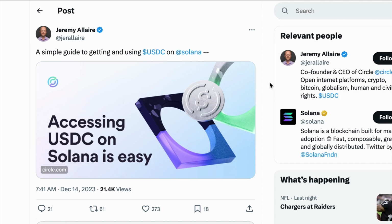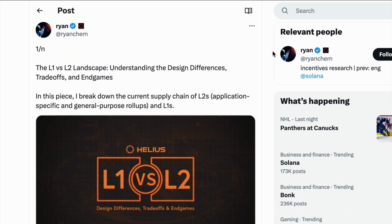Finally, Jeremy Allaire, the CEO of Circle, who creates USDC. They released a very easy guide on how to access and use USDC on Solana. So we know stablecoins are growing tremendously, with use cases around the world, and Solana has become a stablecoin hub.